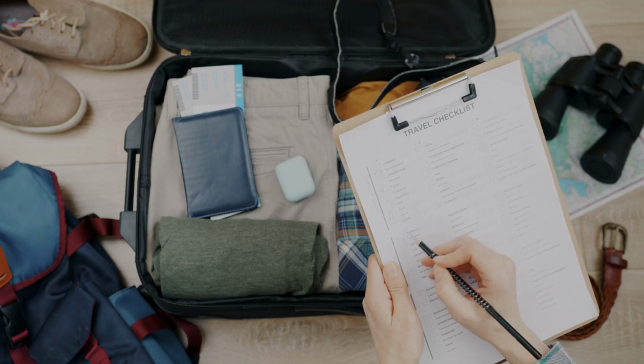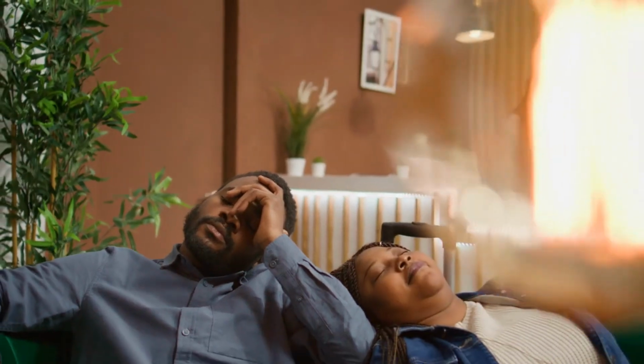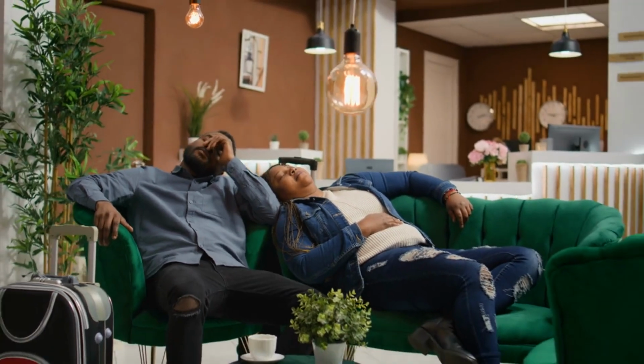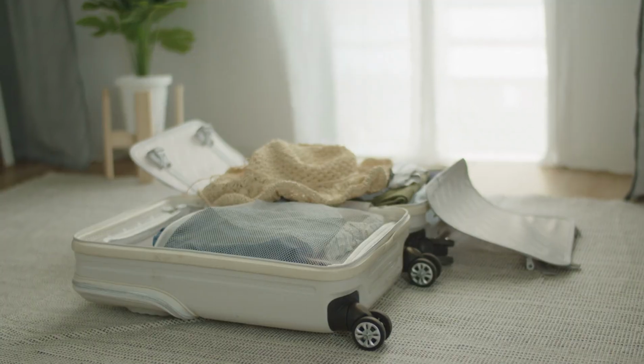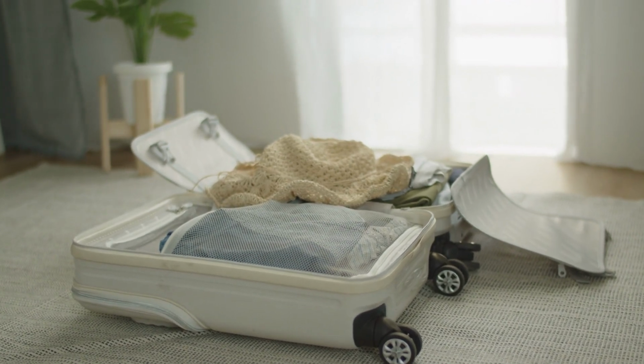The key is to have a solid checklist and give yourself plenty of time to pack. According to the National Sleep Foundation, 35% of travelers report getting less sleep before a trip due to stress. A well-prepared checklist can help you sleep easy, knowing everything is under control.